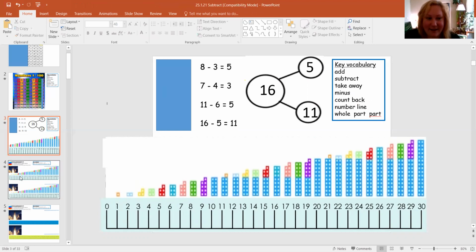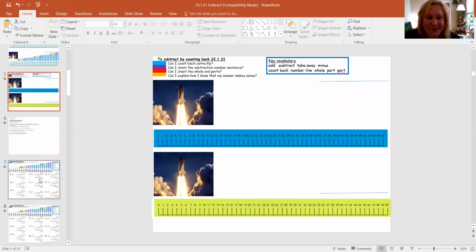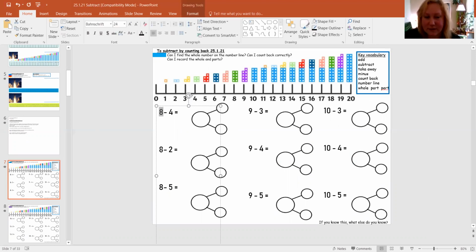This is what you're doing today. Oh, I loved your blast off games. I'm going to skip that. What you're doing today is just what we've just done. This is the blue level of challenge today. In the blue level of challenge, I've kept the wholes the same and not jumped around making different numbers in the hope that that's less confusing.